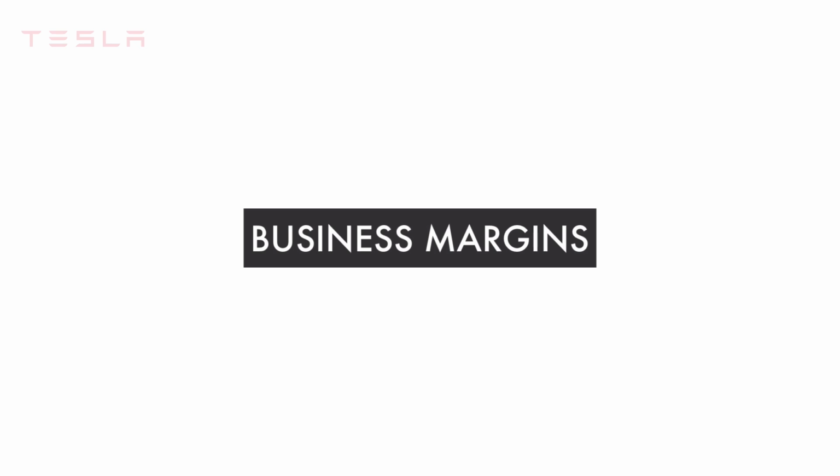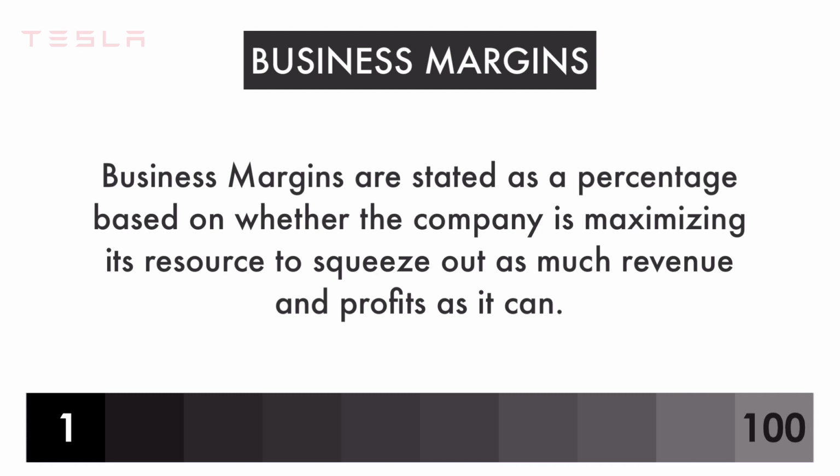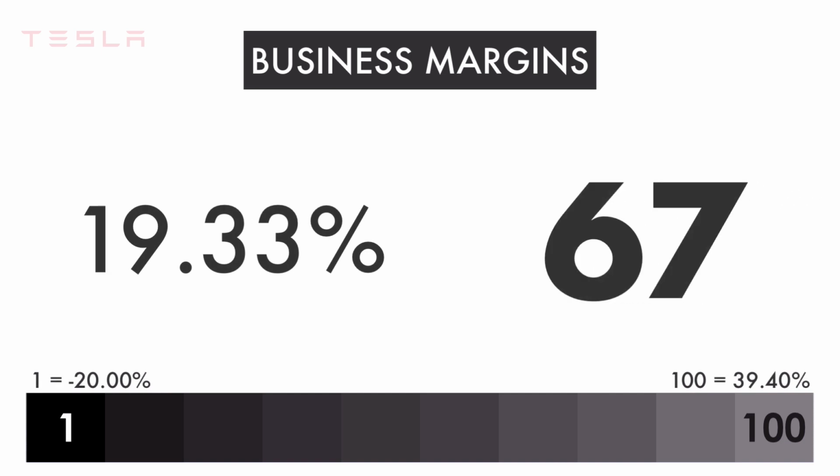Next, let's look at the company's business margins. Business margins are stated as a percentage based on whether the company is maximizing its resources to squeeze out as much revenue and profits as it can. Tesla has margins of 19%, giving it a grade of 67.